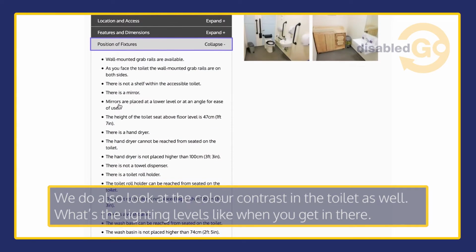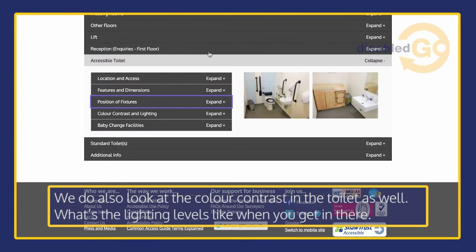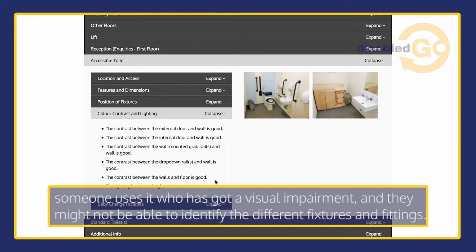We do also look at the colour contrast in the toilet as well, so what's the lighting levels like when you get in there, and also the colour contrast between the walls and the fixtures and fittings and the door as well, just in case somebody uses it who's got a visual impairment and they might not be able to identify the different fixtures and fittings.